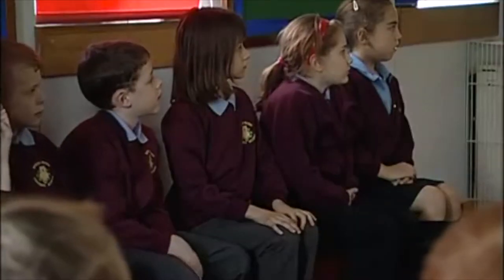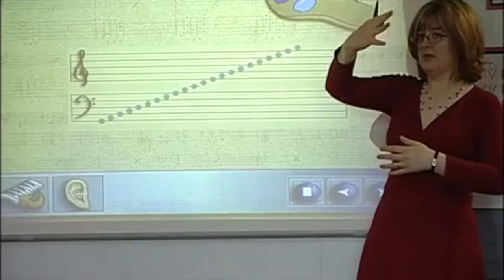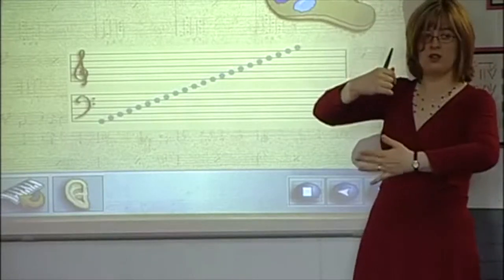Very good. So we should know those colours and those letters really well. So I'm going to put the whiteboard on now. So which clef is for the high sounds, everybody? G. And for the low sounds?